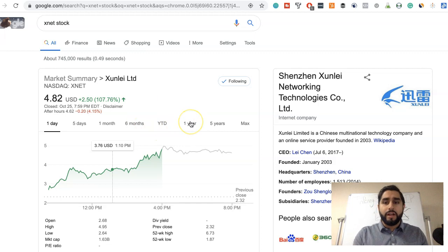And usually I have a different stock screener on, FinViz, Equity Feed, TD Ameritrade. All of those are good advanced stock trading tools, but with XNET, I was actually on the move. So I was actually just using Robinhood and Google in order to profit off of it. So I want to show you guys how you can do that.